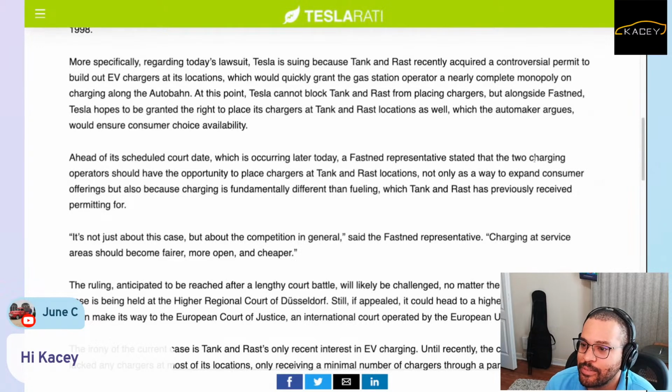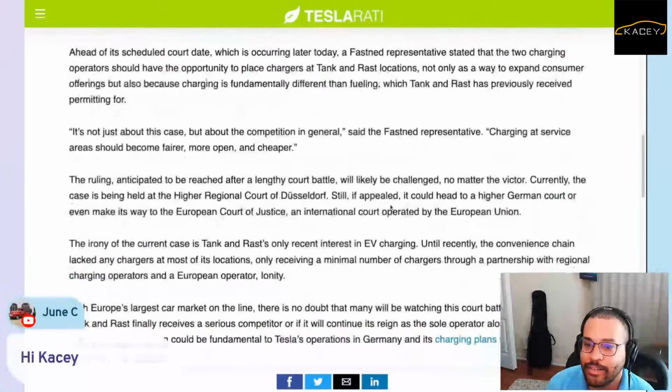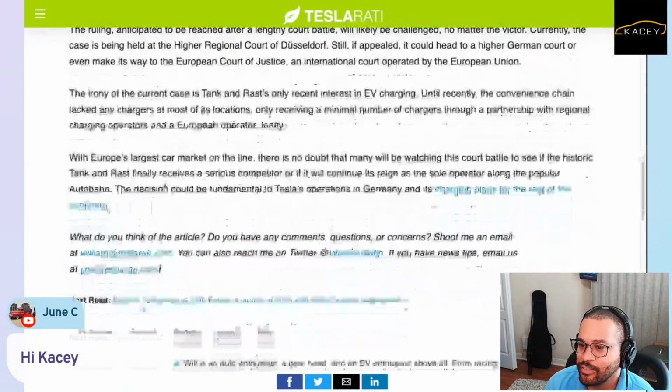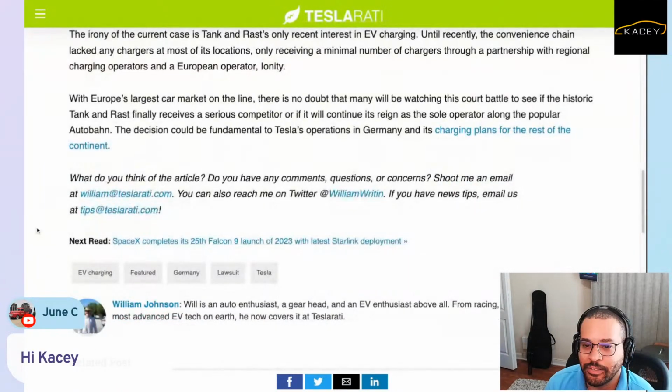So the Fastned rep stated that the two charging operators should have the opportunity to place chargers at the locations, not only as a way to expand customer offerings, but also because charging is fundamentally different than fueling. Yes. Da, da, da. Yeah, it's all about competition. Fair enough.